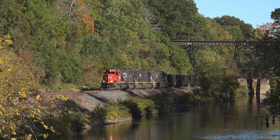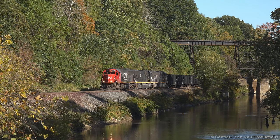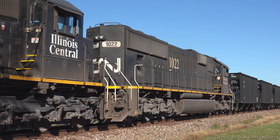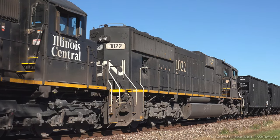The Illinois Central has been part of CN since 1998, and over 20 years later, several of the locomotives still wear their original paint, save for the yellow frame stripe and steps, and the CN noodle added to the rear nose of the 1022.